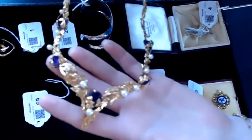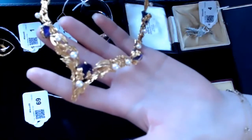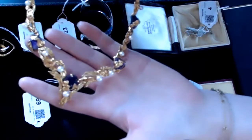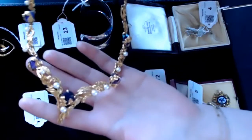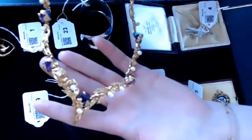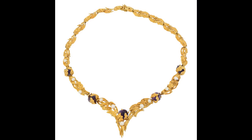So this piece is 18 karat gold. It bears import marks, interestingly, for George Jensen. So obviously they would have imported it and then retailed it. But it's come to us in fantastic condition. It even has a fitted case that it came in. So it's as good as the day it was bought. Really is a fabulous, interesting piece.